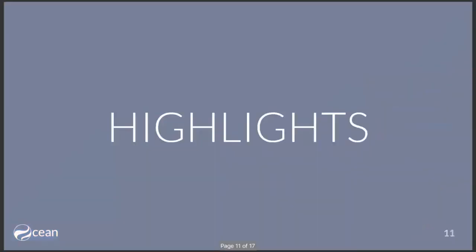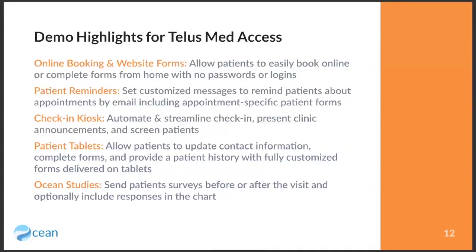So I'm about to pass it off to my colleagues, and they're going to show you what all this looks like. But keep an eye out for a couple of things. They're going to walk you through what online booking looks like and show you briefly what a website form could look like, show you how all that works. Again, remember, no passwords, no logins. Huge advantage with Ocean.